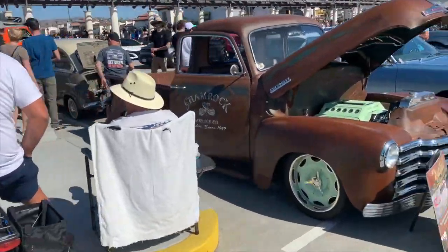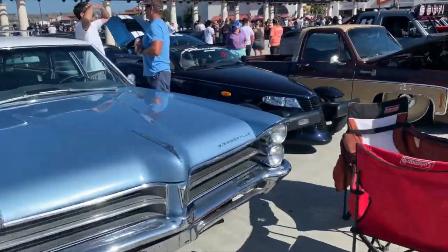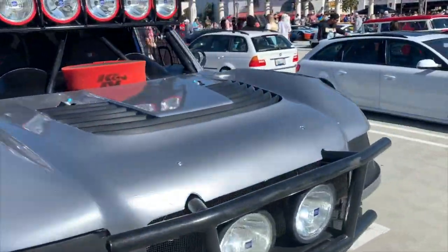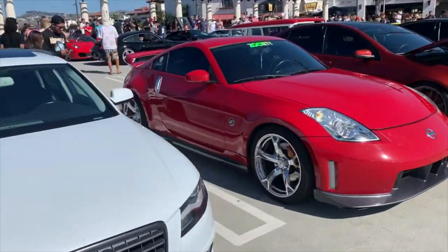One of our regulars in his beautiful Chevy truck, LS transplant in it. Bonneville station wagon, very cool. Prowler, really nice looking Chevy truck with an LS transplant in it. A Baja truck there. Audi station wagon, Nissan.